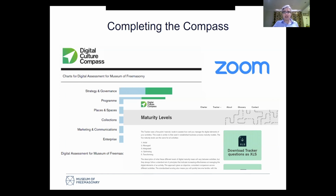And it's worth saying here that we didn't attempt to cover all sections of the compass. As Alec mentioned in his introduction, there were some elements that we worked out weren't relevant to us, as we didn't have control over them. So for us, it was finance, HR, and IT, because it's all managed by our parent organisation. And there were some aspects that needed to be considered in more detail by the director and the trustees, so we left them until a later date.